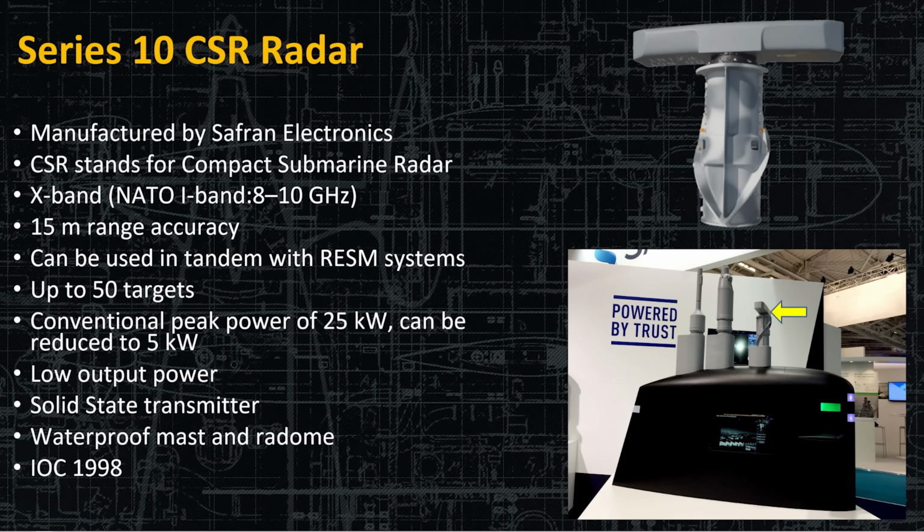But probably the biggest thing here is that this system can be operated at the same time as your RESM is operated. RESM is radar electronic surveillance measures or support measures, and you normally can't operate these two systems at the same time because they operate in the same bands, being 8 to 10 gigahertz in this case. But they have figured out a way to null out own ship's transmissions while simultaneously listening for the same transmissions in all bands, including the I band this radar operates in. That is a feat, ladies and gentlemen. That is amazing. I know how they did it, and it's very clever. Very clever. So hats off to everyone over there at Suffren Electronics for doing this.